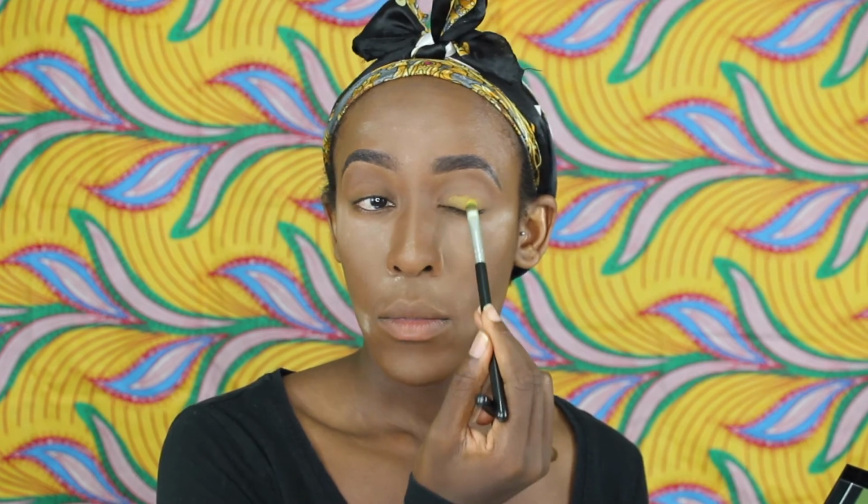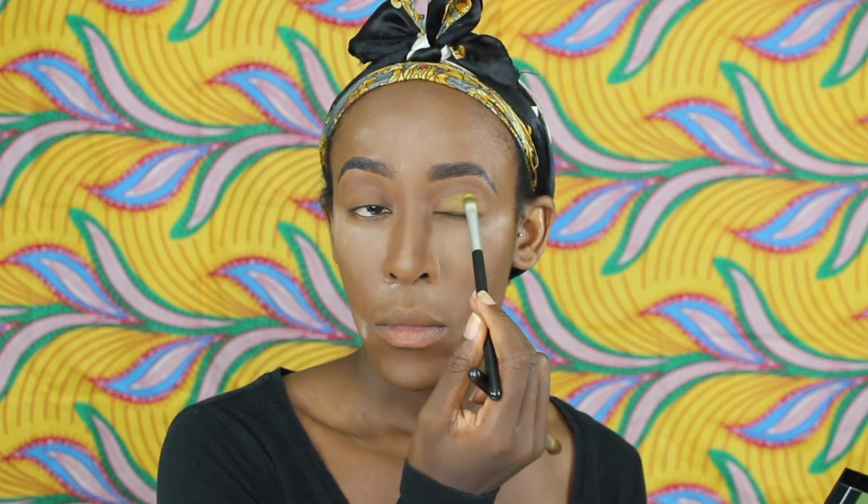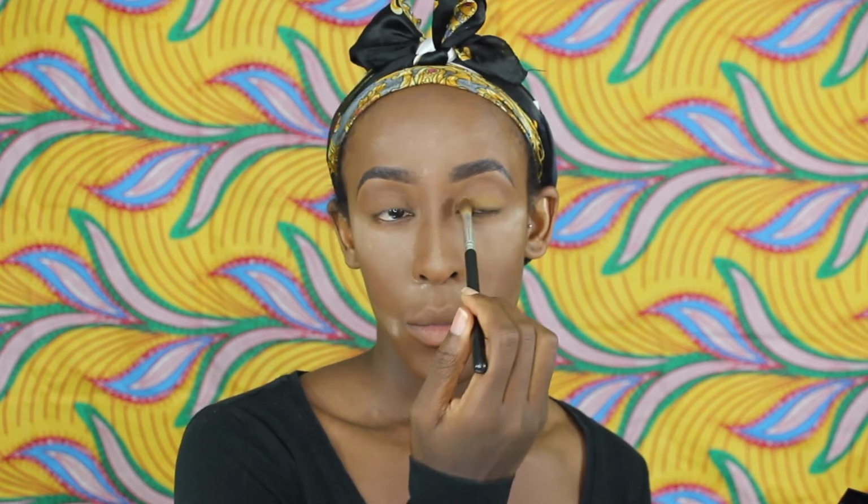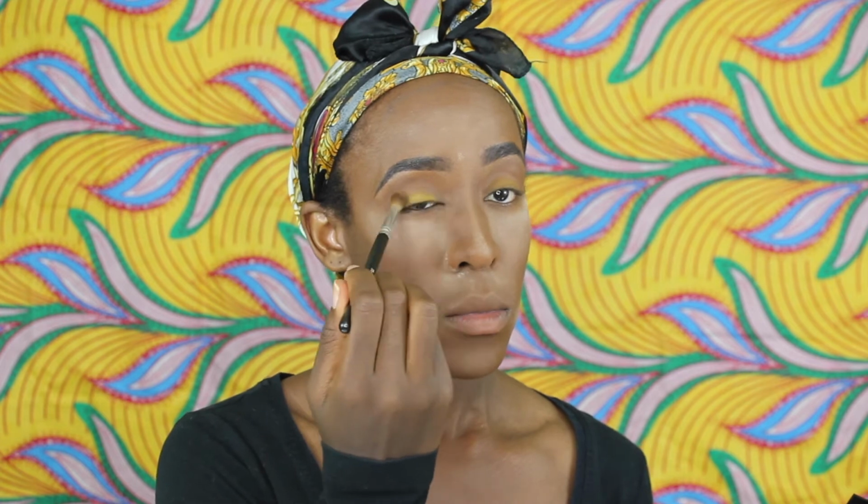Next, from the Urban Decay Full Spectrum palette, I'll be taking the color Calavera and applying that onto my lid using a shading brush. Then I'll be taking the same blending brush as I used earlier and blending that into my crease. The yellow adds a subtle pop of color.